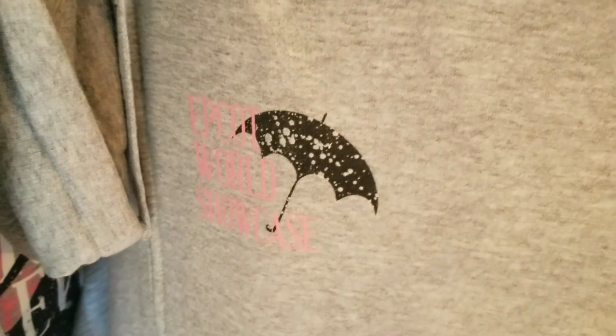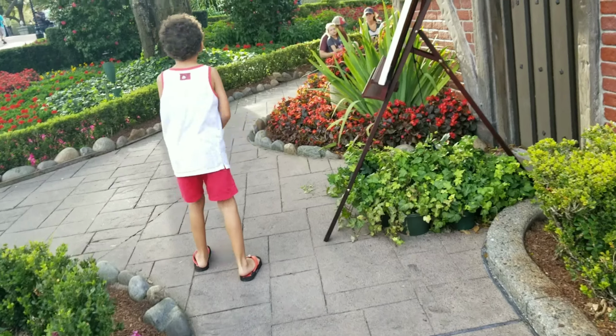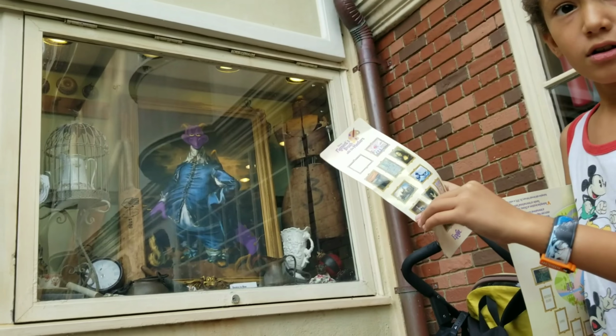That's the front of it. I feel like most of the time their jackets are about 65. That's so cute. Is that it, really? No, that's not it. She's right past it.